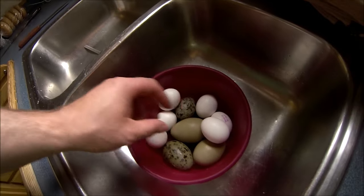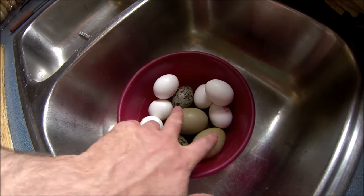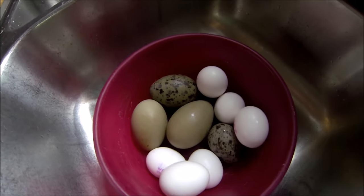Guys, this is our selection of eggs here for breakfast. We got hen's eggs, gull's eggs, and eider duck eggs. Anyway, let's fry those up here now.